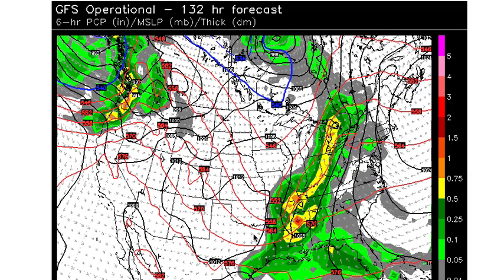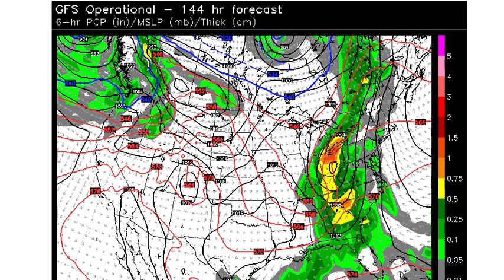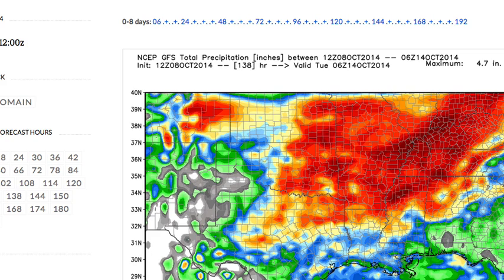And then finally, a wave of low pressure in the upper levels comes out of the western United States, develops a strong surface low, and all the moisture gets shoved off towards the east. This is early Tuesday morning. The surface low is in Ohio, with the front extending towards the south, and we're drying out. So that's the newest version of the GFS.